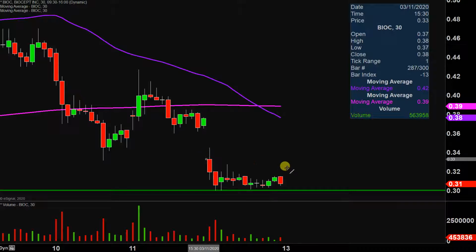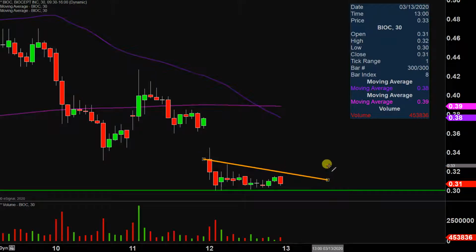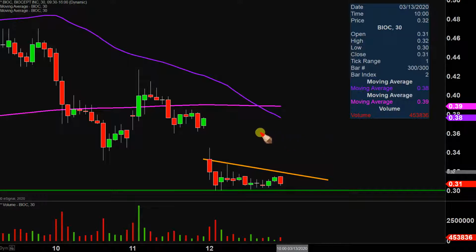And on that note of bouncing, if the price does start to work its way back upwards, where are the key levels of resistance? The key and initial level to watch is going to be that trend line right there. So keep a close eye on that, and if the price can get a good, solid, high-volume break of that trend line, then the next level you'd want to turn your attention to is the purple line up there, the 50-period moving average, which is currently valued at 38 cents.